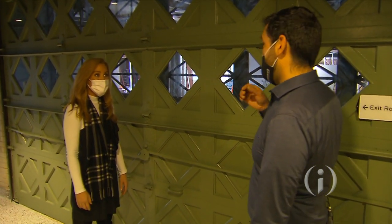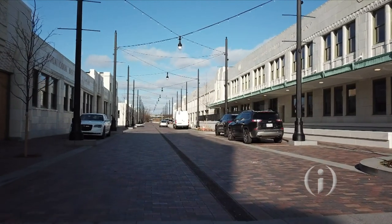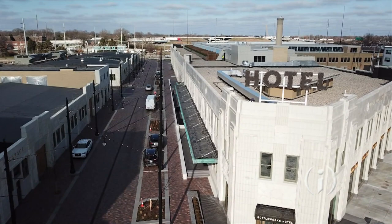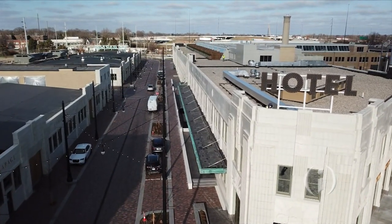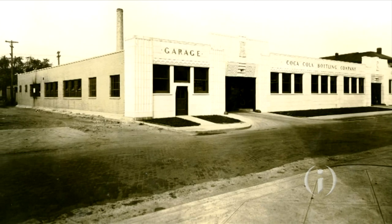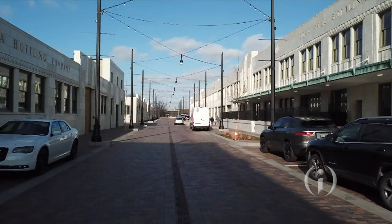It's really unique space. And as the Bottleworks District embarks upon the largest private development in Indiana's history amid a global pandemic, one can almost see the parallels with what the Yonker brothers did so many years before, during the Great Depression. We've been very lucky.